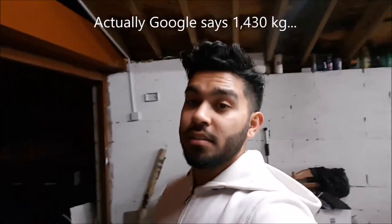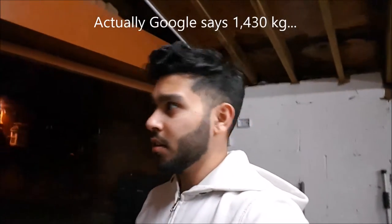Our driveway has quite a bit of a slope. Now, I don't know how much you guys know about Skyline R33s, but they are heavy. And when I say heavy, I mean like 1.6. How much does a 33 GTR weigh? About 1,600 kilos. So yeah, 1,600.